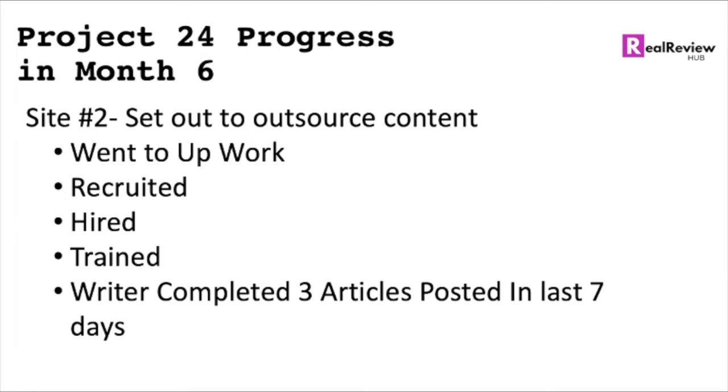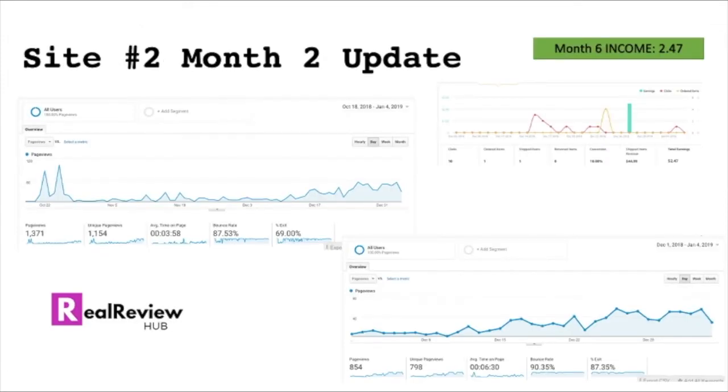But the writer was able to complete 3 articles after being trained and posted the first 3 within the last 7 days. So not much more content, because remember, this site only had 12 articles on it so far. So with these 3, that brings it up to 15 articles. But I am hoping with this writer, expecting to get 2 to 4 articles a week with them, we'll be able to get this site content going up. So let's look at the results.